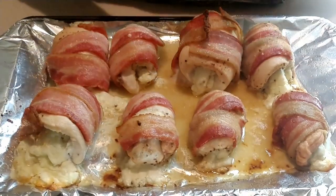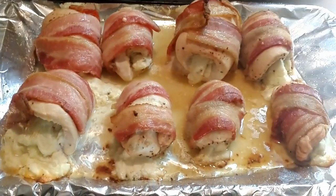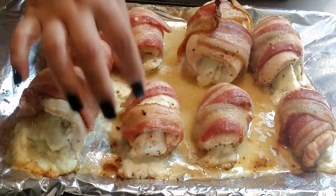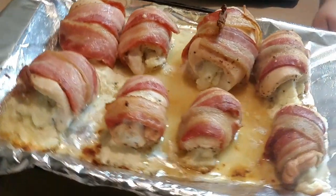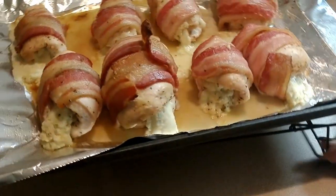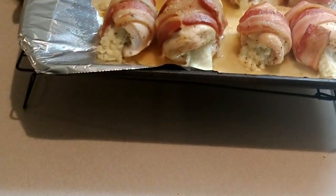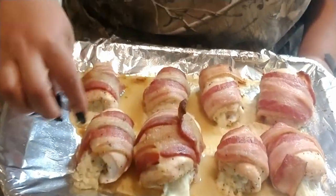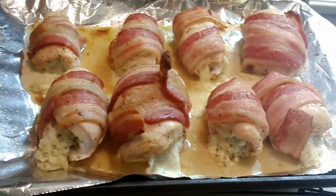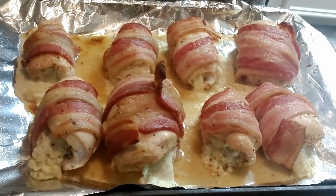Okay, guys, so as you see right here, this is just fabulous. You can see one of the bacons over here got a little adventurous and decided to pull up. And some of these, let me turn this, the cream cheese did actually come out of. So as you can see right here, guys, the ones that I kind of overstuffed are the ones that the cream cheese came out of a little bit. But that's going to happen because, hey, you're stuffing a chicken.